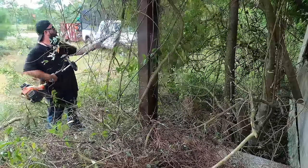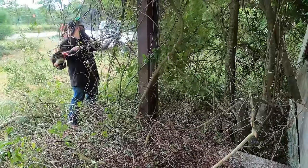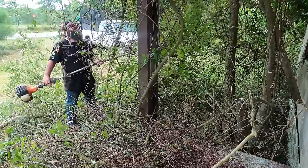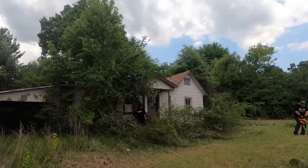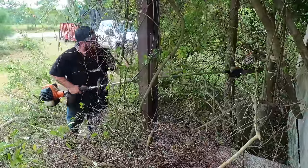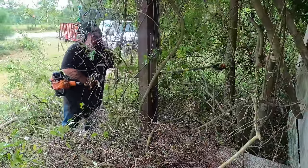So as Dad and I are working through this, we're running into a lot of vines. It's kind of about as much of a headache as it can be for cutting this back. So we got a lot of brush in the trees, which is fairly easy to cut by itself. But with the overgrowth of vines that are growing on the house as well as through all the trees and just kind of connecting them together into one giant mess, it's kind of problematic.